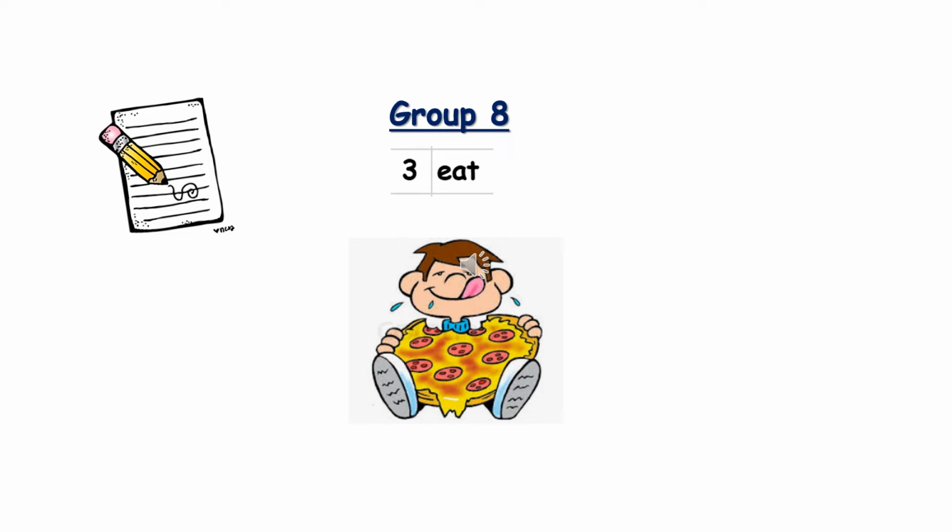Number 3, eat. The spelling of this word is a little tricky. The first two letters, the E and the A, are vowels, and they work together to make a long E sound. Long E sound plus a T. Eat. E-A-T.